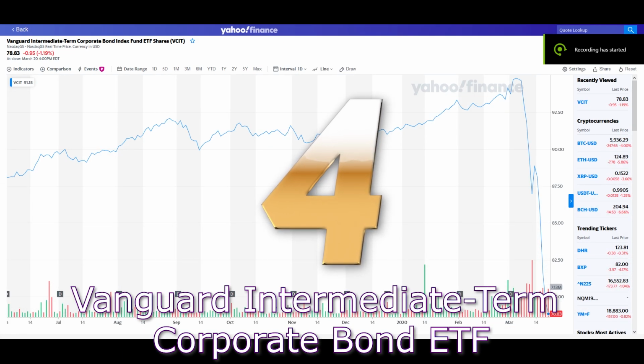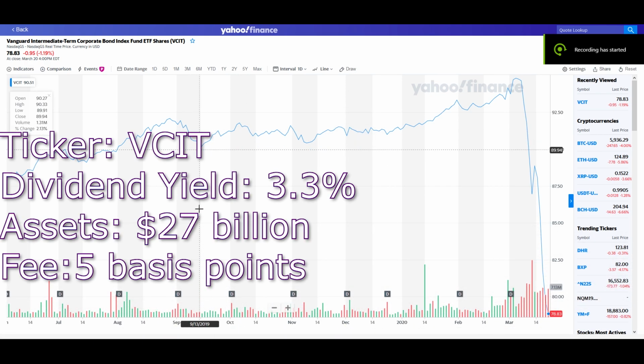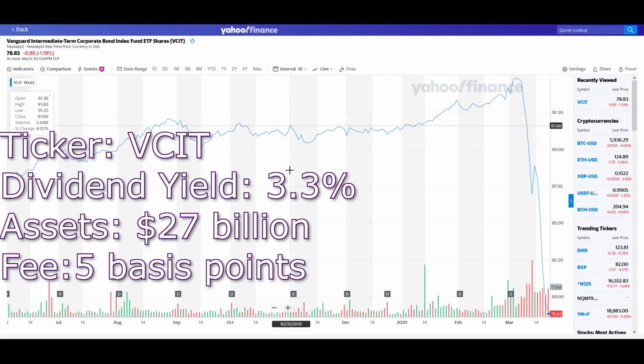Number 4. Vanguard Intermediate-Term Corporate Bond ETF. Having the ticker symbol VCIT, the Vanguard Intermediate-Term Corporate Bond ETF has a dividend yield of 3.3%. It has assets of $27 billion and it has a fee of 5 basis points.